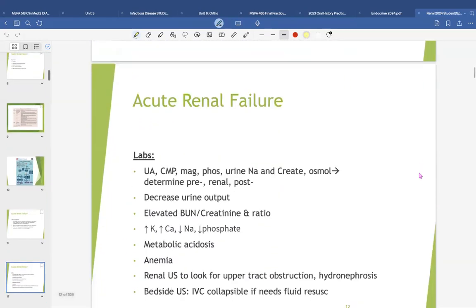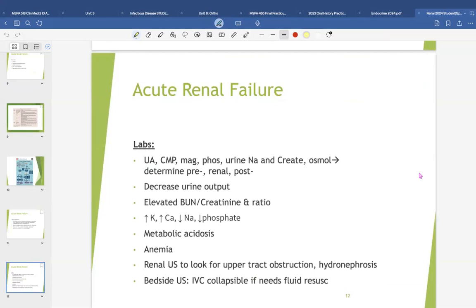A good set of labs to try to determine whether you're dealing with pre-renal, renal, or post-renal. You want to get the urine output up as much as possible, but they probably are going to have a decreased urine output. The BUN to creatinine ratio is elevated. The potassium will be up, the calcium will be up, the sodium and phosphate will be down. You may have a metabolic acidosis on your hands, maybe some anemia. If you think there's an upper tract obstruction, you can go with the renal ultrasound. Ultrasound will also help to see if the IVC is collapsible.